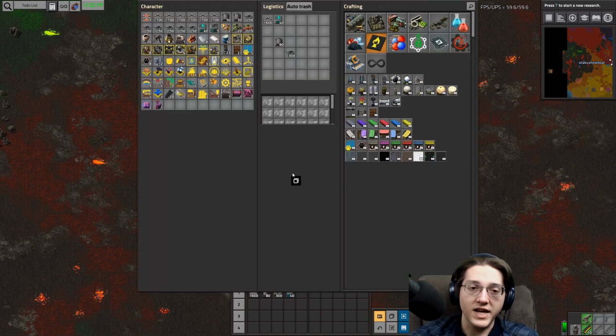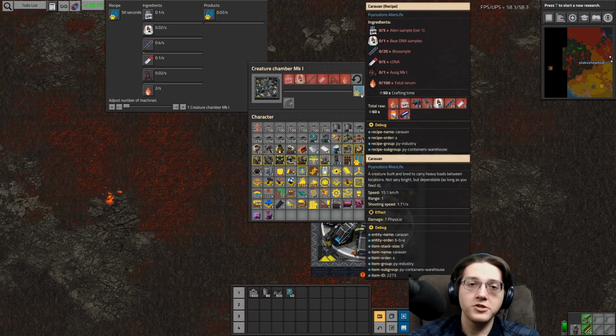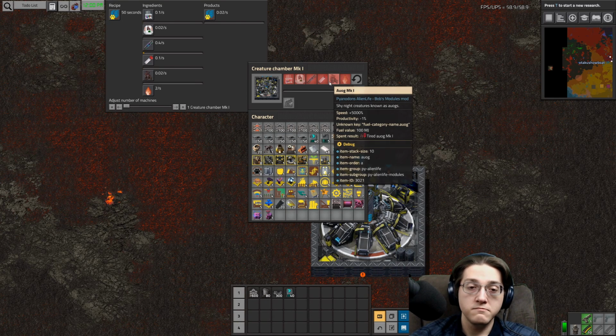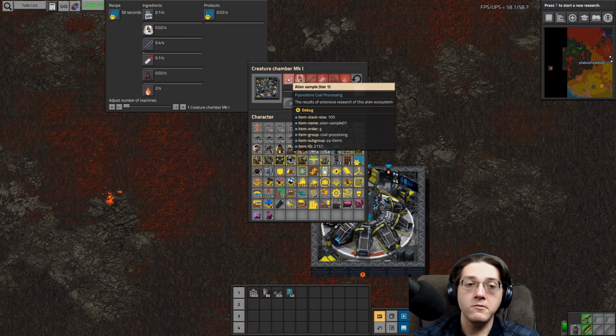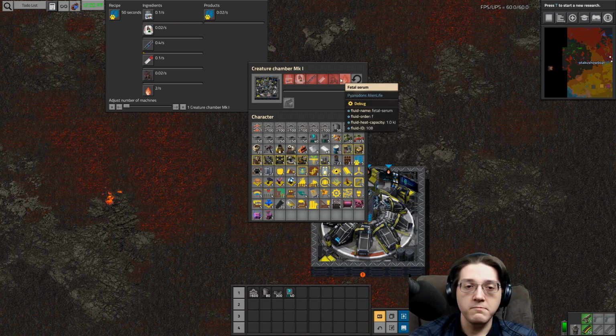In order to actually make the creatures for the caravans, you need an AUG. You need a bare DNA sample, which is from AUGs. You need alien sample ones, which is from making green science. So we are in a post-green science world, by the way, when doing the whole caravan thing. You need biosamples, and you need fetal serum.